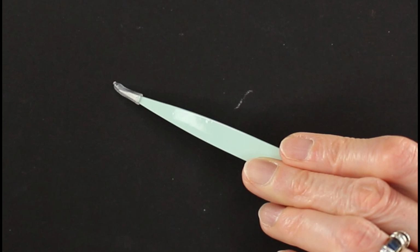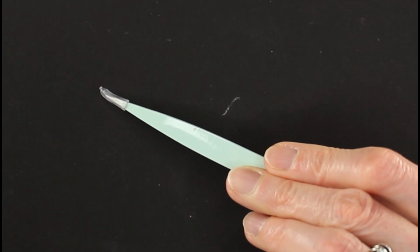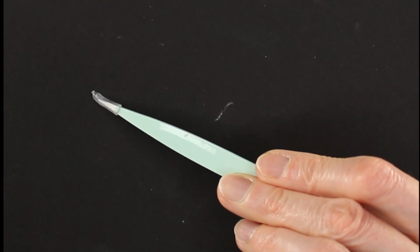And here's what the tweezers look like. As you can see, they're very sharp, and there is a little plastic piece at the very end, which is important to keep so you can keep them covered after you use them.